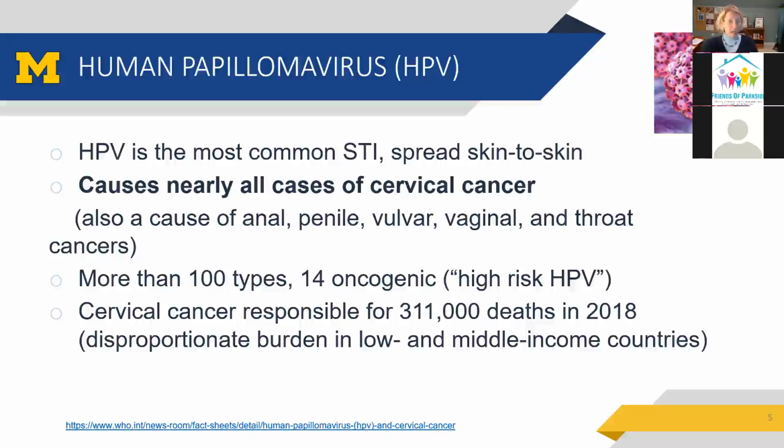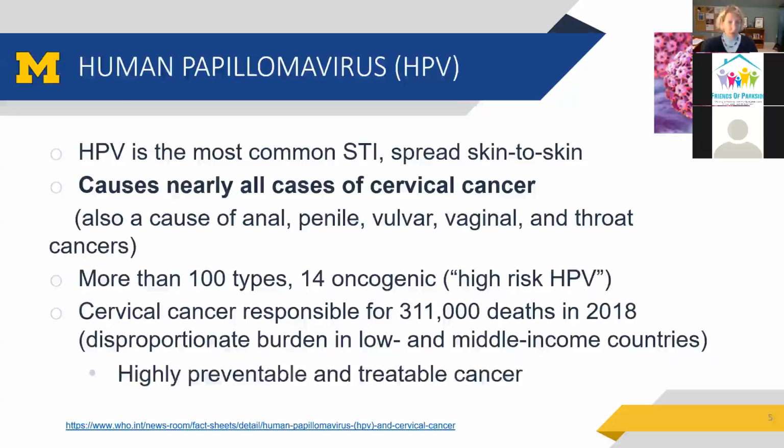But nonetheless, in the United States, we still have a significant number of people who are getting cervical cancer and dying from cervical cancer. This is a highly preventable and treatable cancer, highly preventable, which is why I'm talking to you today, because it doesn't have to happen.